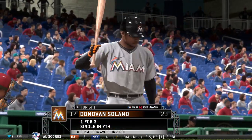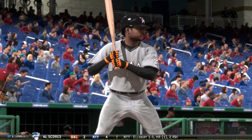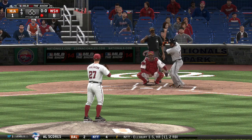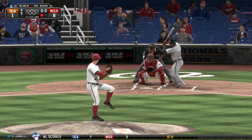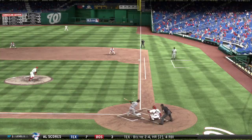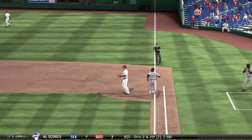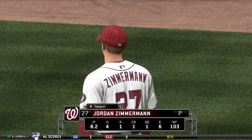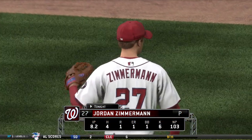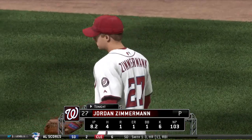Donovan Solano will dig in. He singled his last time around. Here's a swing and a ground ball. And he'll take this to the bag himself, and there are 2 away now. Boy, a first pitch out is nice anytime, but when you've already thrown over 100 pitches, that's a gift.